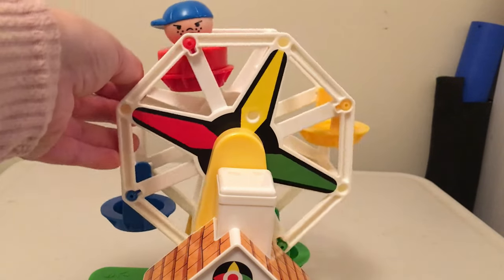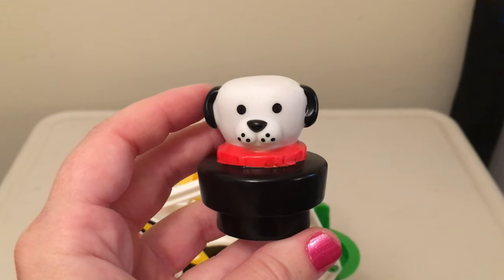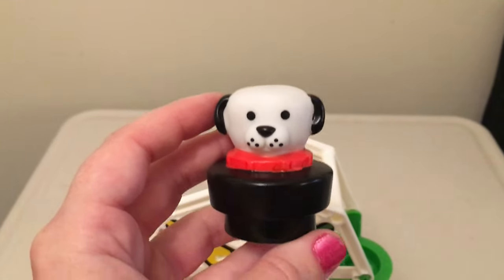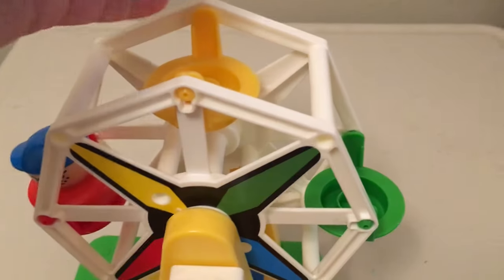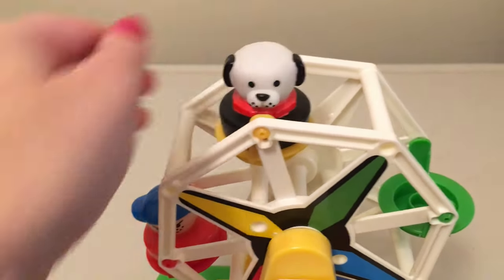Now let's move to the yellow. Now this dog is not yellow, but he's the only one that can go in the yellow seat because if we're matching by color, all the rest match. The doggy's the odd one out, so let's put him in the yellow seat. Right there. There he goes.